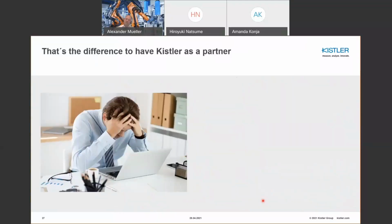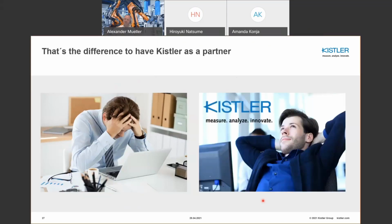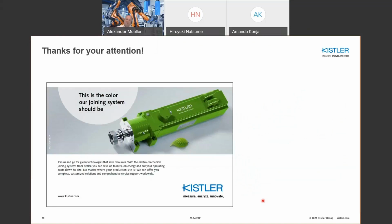So you may remember that picture at the beginning: oh my God, I have an application, I have a problem, I don't know what I should do or how I should handle that. That is our goal, that we take care of you, we help you, we support you, we find the best solution, so that you have more time for other things, for your business or for your free time. And we are looking forward, if you have any kind of applications, to helping you find the best solution for you.